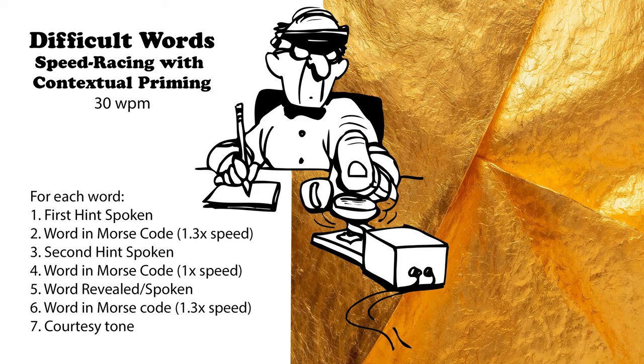Piece of jewelry. Features precious stones or metals. Bracelet.